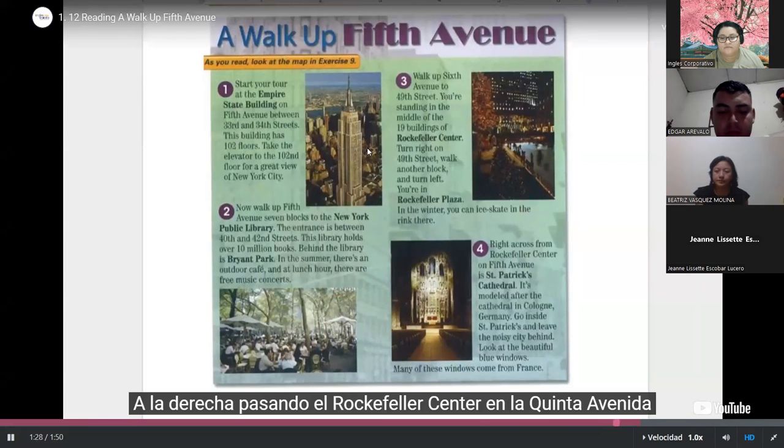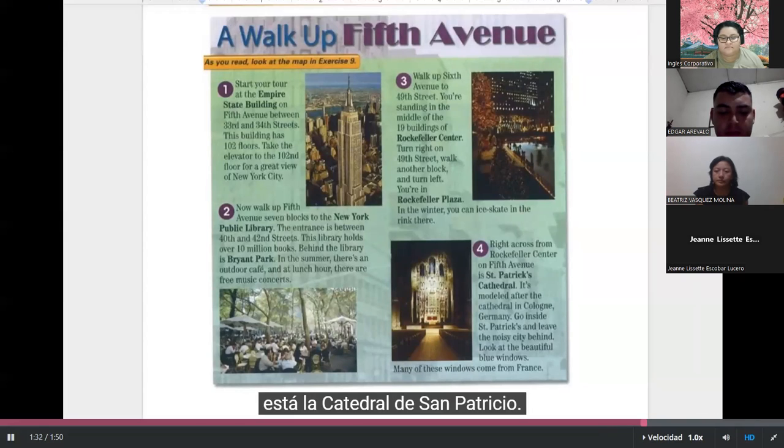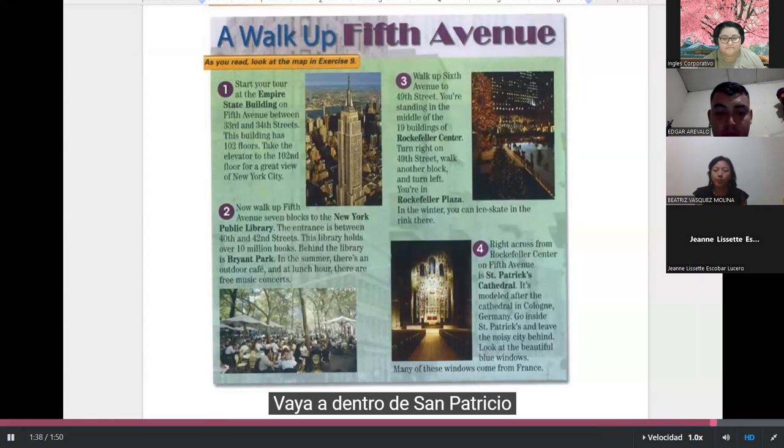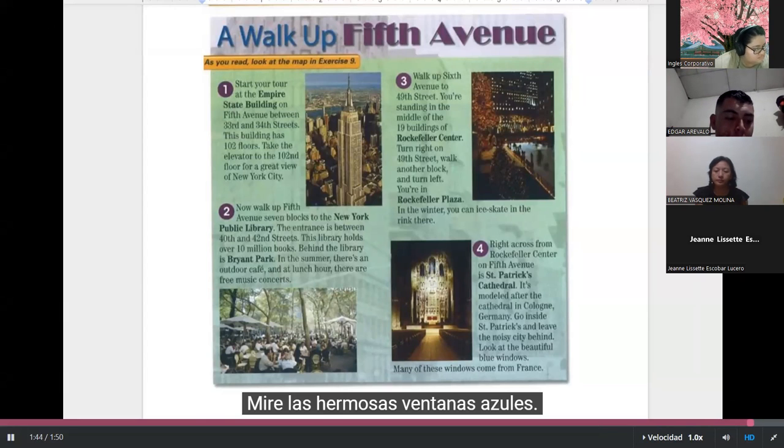Four. Right across from Rockefeller Center on Fifth Avenue is St. Patrick's Cathedral. It's modeled after the cathedral in Cologne, Germany. Go inside St. Patrick's and leave the noisy city behind. Look at the beautiful blue windows. Many of these windows come from France.